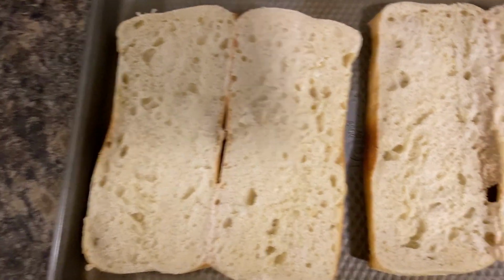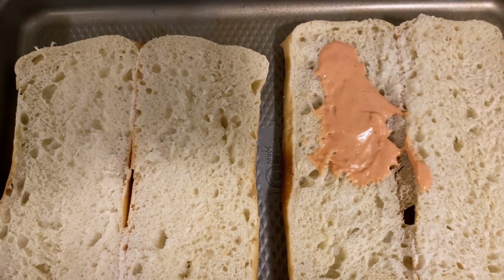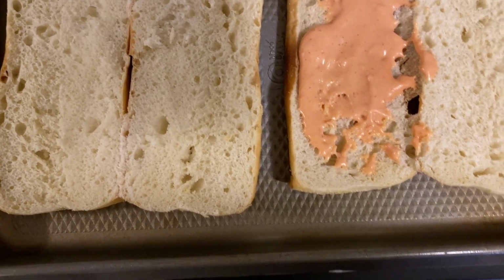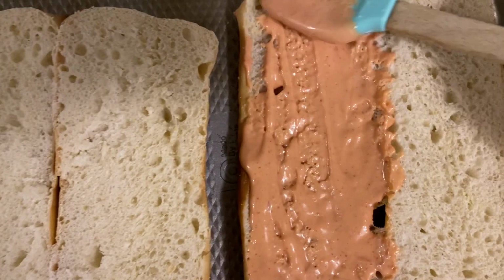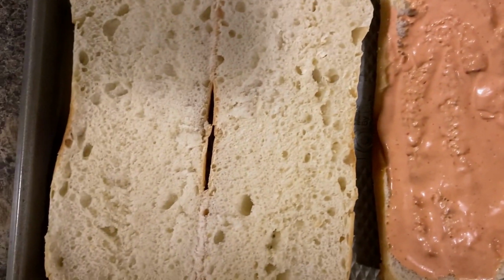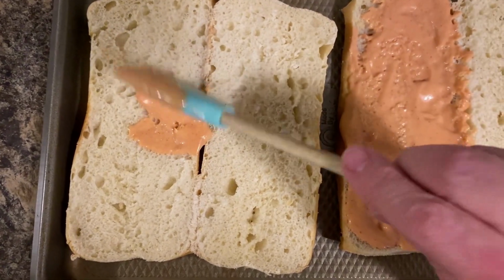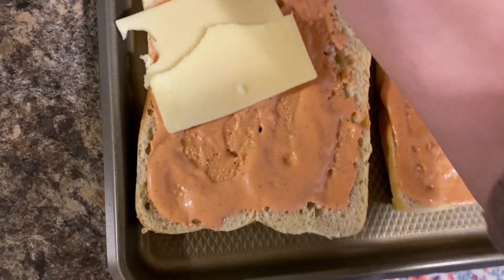They say go ahead and we're going to be putting these under the broiler. So you want to get a pan ready for that. And just slather on the sauce. They said put on as much sauce as you want, but just make sure that it's liberally covered and get that deliciousness on the bread there. So I'm doing this one-handed because I'm skilled.